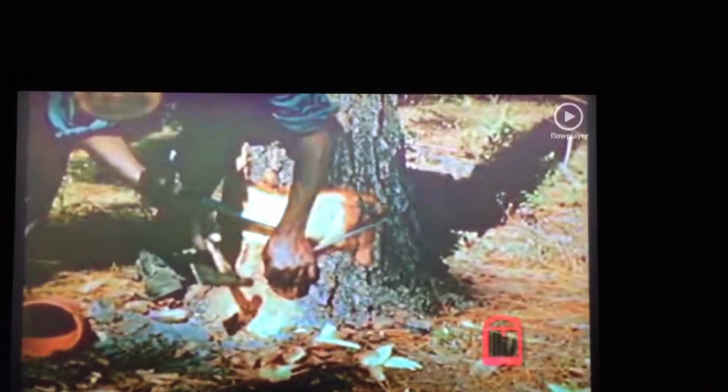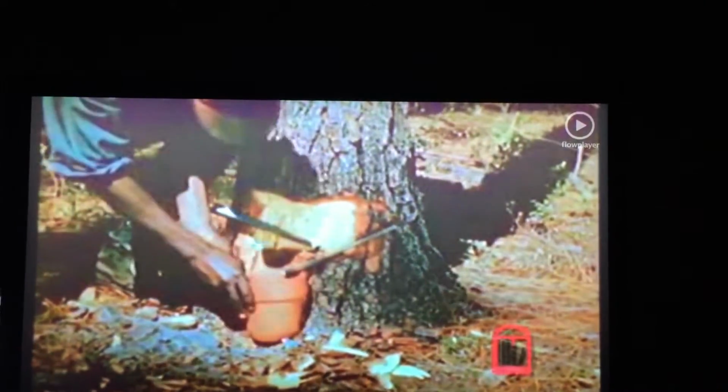The broad axe is used to make a cut about 1/2 inch in depth. The gutters are then placed, and the tins are sealed with gum. An advance streak is made to stimulate production. Almost immediately, the gum begins to run from the face, down the gutters, into the cup.